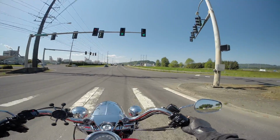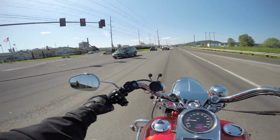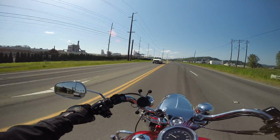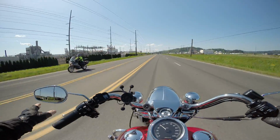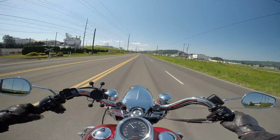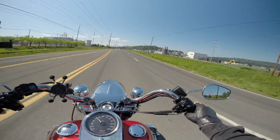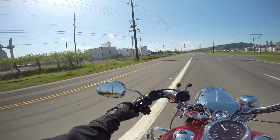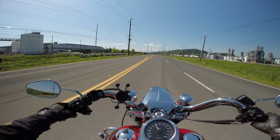It turns green just as I get up on it. But that's the main Weyerhaeuser entrance right there. Not the same. Didn't I pass those guys? Must have went out West Side Highway and took the Delameter Road loop, which is what I'm about to do. Yeah, what a facility, huh?